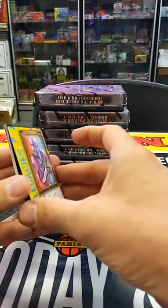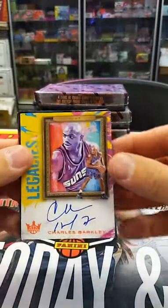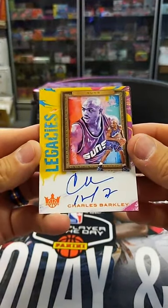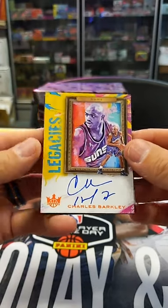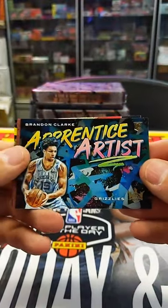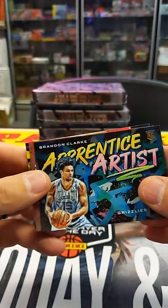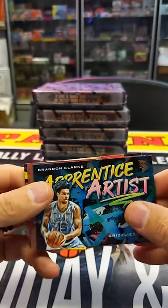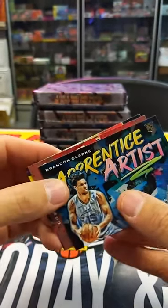Pretty cool card. I'm going to put that back here so you guys can see the front of that. It's pretty cool. That's awesome. Brandon Clark. Brandon Clark's still tearing it up. Tell you, William, you're Brandon Clark box.